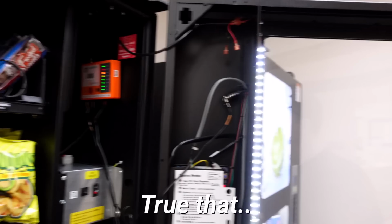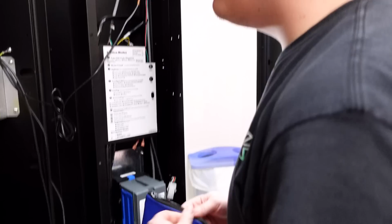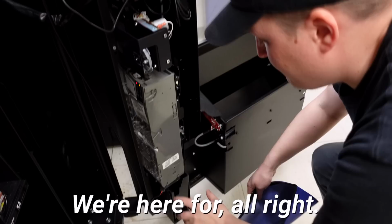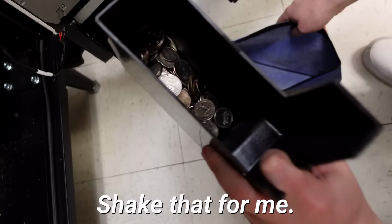But you want to see the money. First, I always forget. Might as well get it done now. Okay. We hit it. Reset. All right. Shake that for me. Love it. Pretty good.